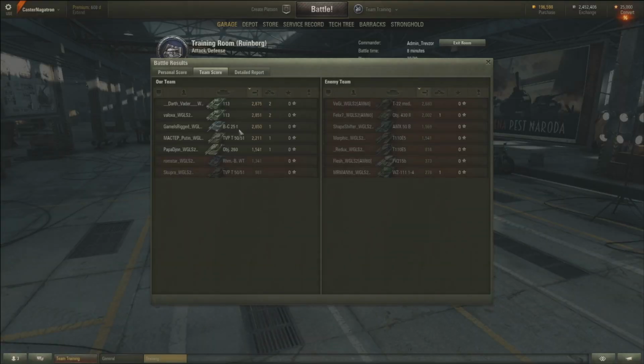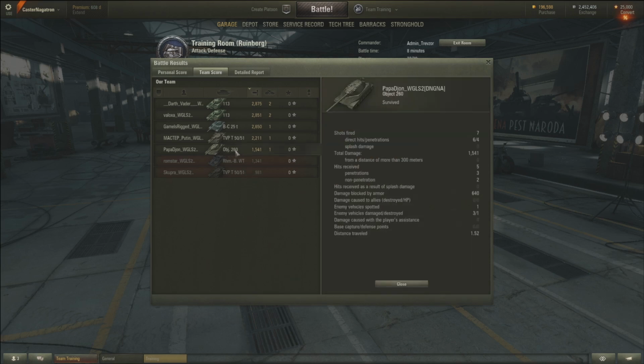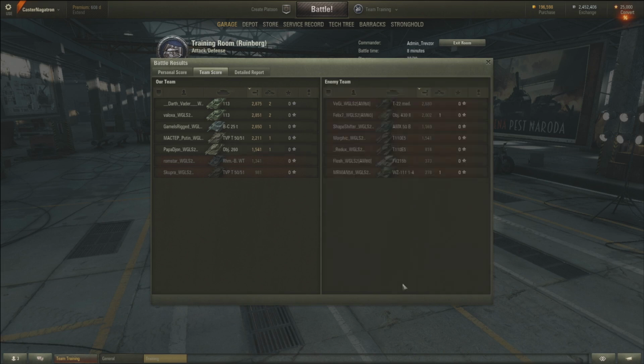So the fact that nobody had a gigantic lead over everybody else is a clear example of what I was just speaking about right now. Papa Dijon, man, if I had known he was going to be playing an Object 260, it might have changed my opinion of things. Hopefully that doesn't happen too long, because that is not going to be a high point earning tank, I tell you what.